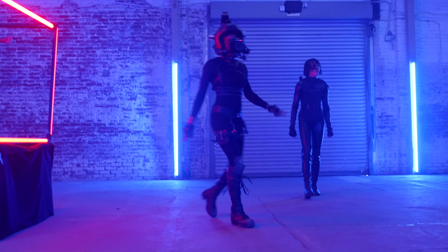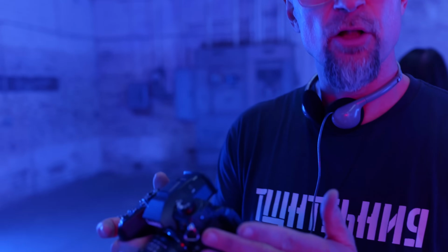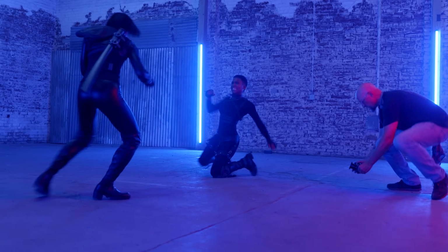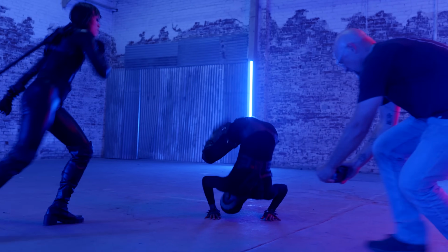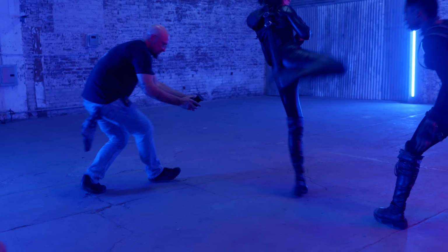I kind of just can't help grabbing a camera and jumping into the middle of the action and trying to make some shots. It's basically what I love the most. We're shooting handheld with the GH7. I don't have a cage or any metal parts on the camera because if the stunt actors hit the camera, I don't want to injure them with a hard piece of metal. So the camera is just slimmed down.